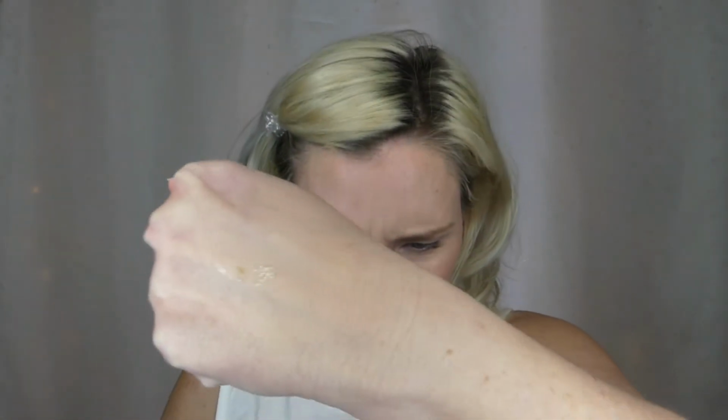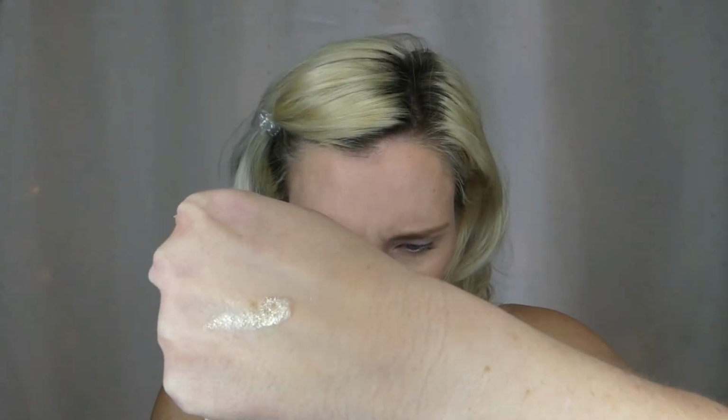So let's see what this looks like. I think you just use a very, very small amount. Let me do a little more though for illustration purposes here. So that's what it is, a clear, glittery gloss. Who would have expected that? I'm just kidding. It's pretty sticky. Oh, it's very sticky. It's super shiny, but it's very sticky feeling.